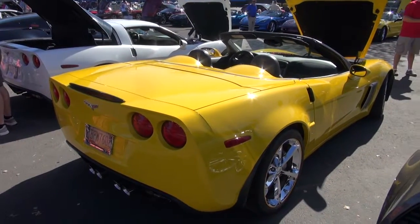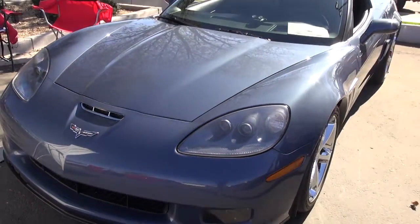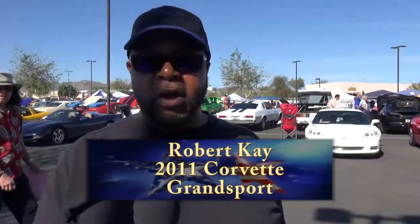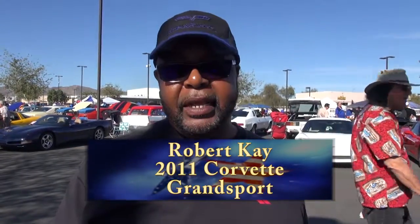Hey, Rod and Racing, this is Robert Kay. I want to talk about my 2011 Supersonic Blue Corvette Grand Sport. It's my second car. The first one I had was a Supersonic Blue. I'm so in love with the color like everybody else is. On this car right here, the color was only manufactured in 2 years, 2011 and 2012. We're so in love with it, we got our second one, a 2011. And we just love this car.